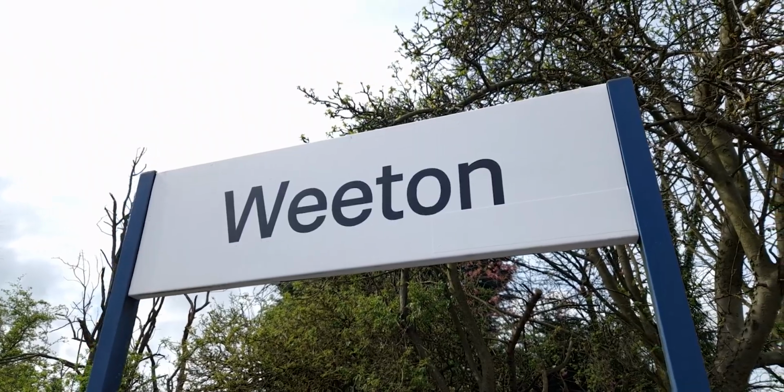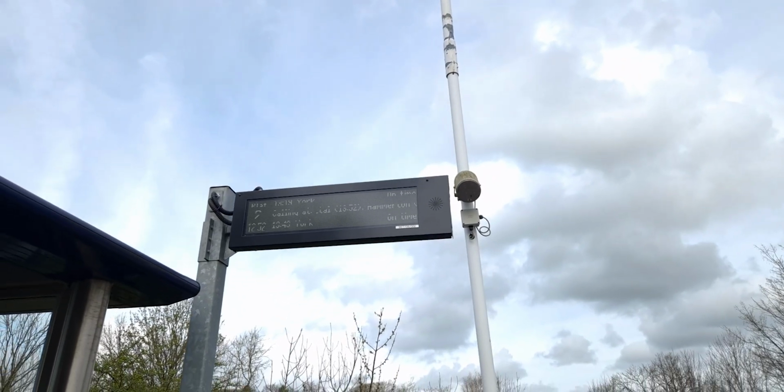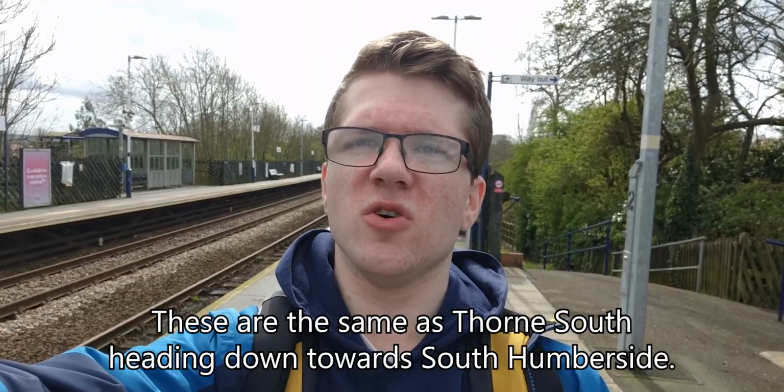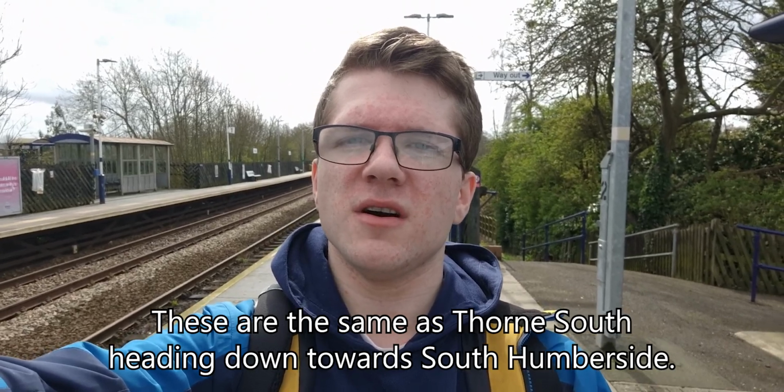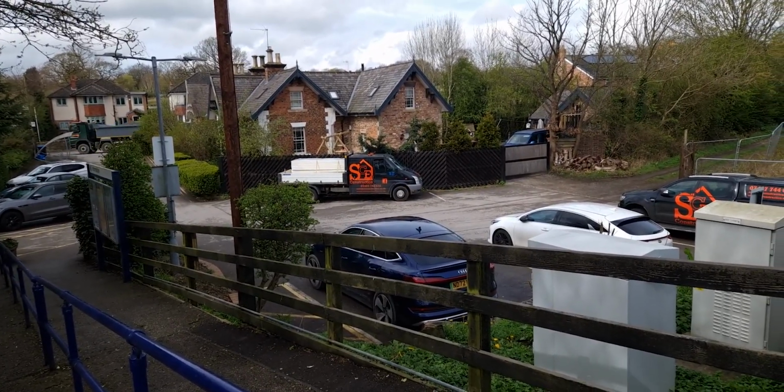Right, I've just come off 170 473, which has brought me to Weeton. Now, I've never been off at this station before, so we'll have a look around the station and we'll see what is round here. So, you've got 2 platforms, you've got some shelters, you've even also got the new LED information screens that they've installed pretty recently, so that's a bonus here. Only Northern trains call here and run by Northern Trains. There's a little car park here as well at Weeton.